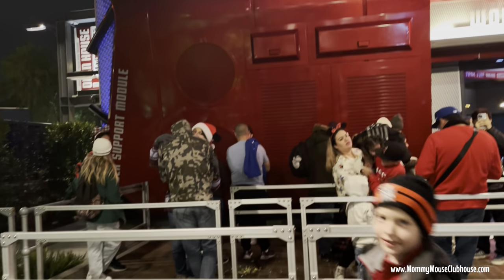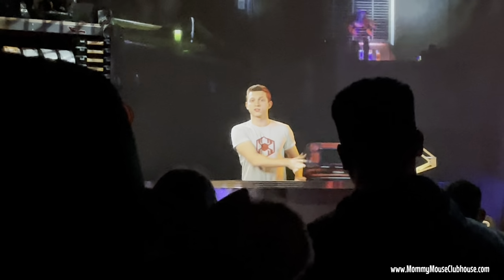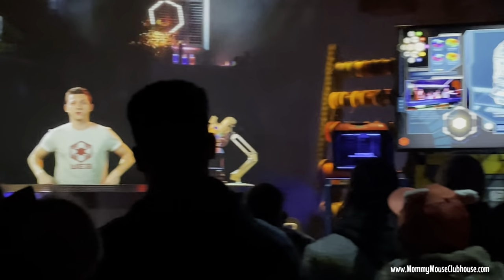We had one last Lightning Lane for Web Slingers right after the World of Color, so we headed back to Avengers Campus to be able to sling webs just like my buddy Spider-Man.